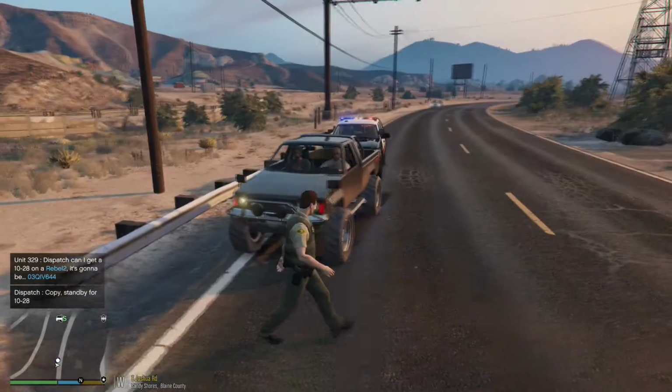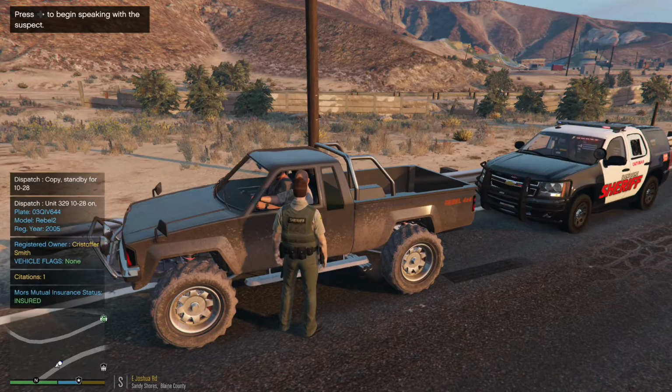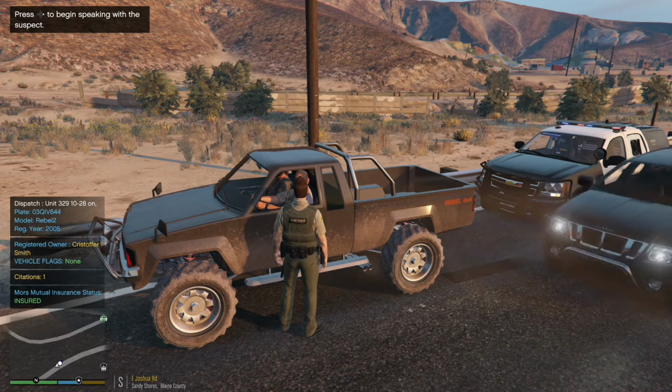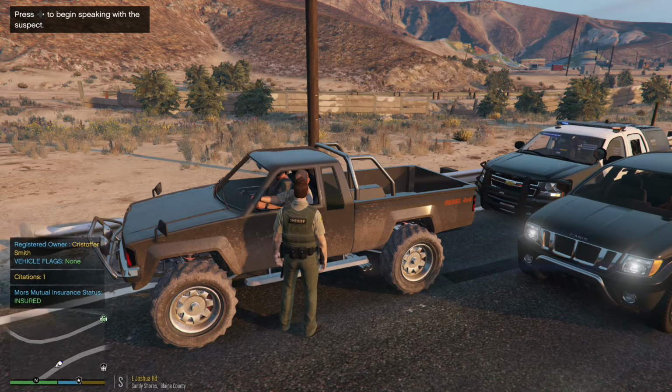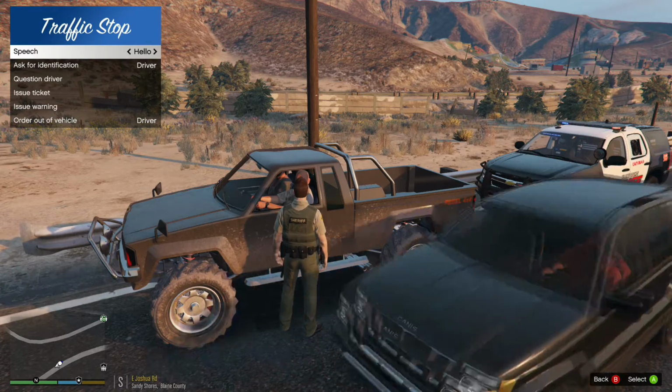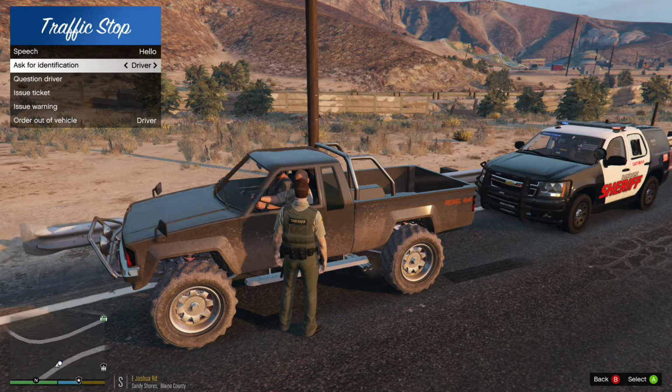Alright, so let's talk to the driver and let him know what's going on. Hello sir, I'm with the Blaine County Sheriff's Office. I stopped you today because you didn't do anything wrong, you just had no license plate on the back of your truck. I don't know if you realize that. You need a license plate on the back and front. You don't necessarily have to have one in front, but you need to at least have something on the back showing that you have a license plate. The front doesn't really matter, but if you're going to have one in the front, you need to have one in the back. So I'm going to need to see some license, registration, and some insurance real quick from you.